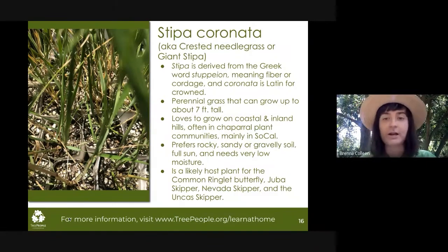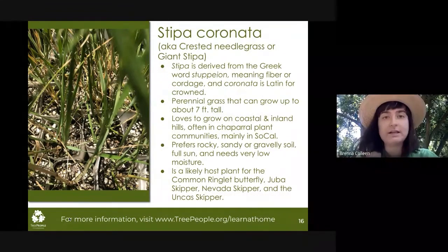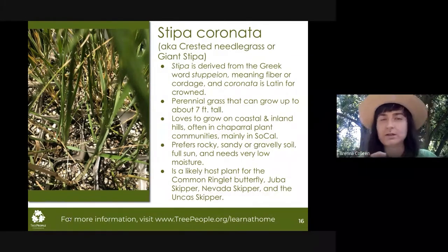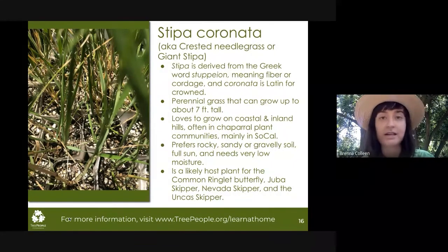On the hillsides, drier areas, Stipa coronata mainly grows in Southern California and a little bit in the east of the state, just here and there. It prefers rocky, sandy, or gravelly soil and full sun. It needs very low moisture, so it's a very hardy plant and doesn't take a lot of special care. And it's also a likely host plant for the common ringlet butterfly, Juba skippers. A skipper, if you're not familiar, is smaller than a butterfly. It kind of looks like a cross between a moth and a butterfly, and they're very fast. Nevada skippers and Uncas skippers. And yeah, so they attract pollinators, which is awesome.